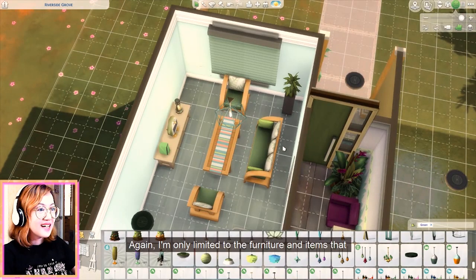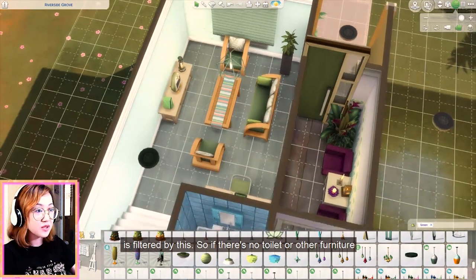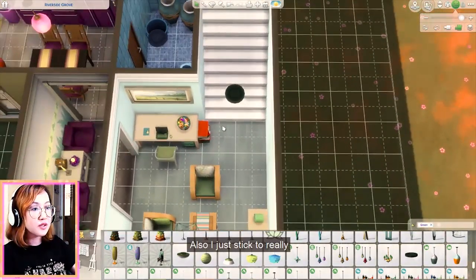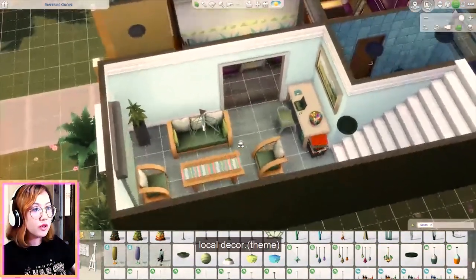But again, I'm only limited to the furniture and items that are filtered by this. So if there's no toilet, if there's no other furniture, that's it. Also, I stick to really just local decor.